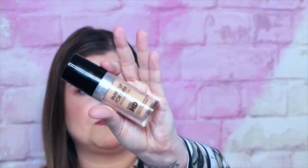So the first one is the Makeup Forever HD Ultra HD Foundation, and I am in R230 in this. So this is one that I think was my first high-end foundation, if I'm not mistaken. I think it was the very first, and I fell in love with it. First of all, it's an amazing color match. It matches so well every single time. I can use pretty much any product with it. I don't think I've ever had a product that interacted badly with it or anything like that.